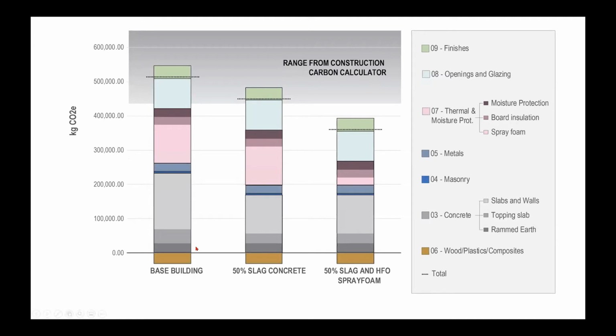So this is actually the base building with regular concrete, and that's the spray foam over there. And this was with the 50% slag replacement within the concrete. So it took us down a fair amount. What we hadn't thought about at the start of the project was, what is all that spray foam doing for us? So when we went to effectively the Demilec soy product with the HFO blowing agent.